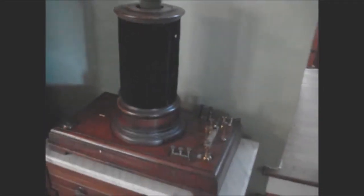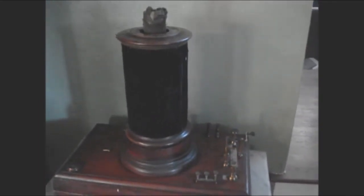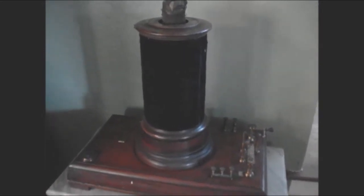In a time when Ruhmkorff was lucky to make a 1-inch spark, Ritchie made a 15-inch spark. And this particular coil here is rated for a 12-inch spark, and it still produces about a 4-inch spark. We need a glass tube to insulate between the primary and secondary windings here. But historically a very important coil.